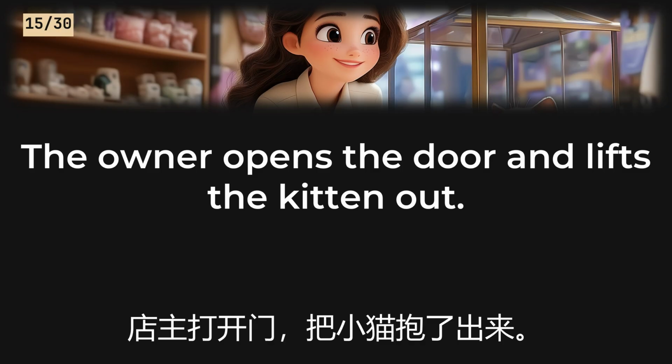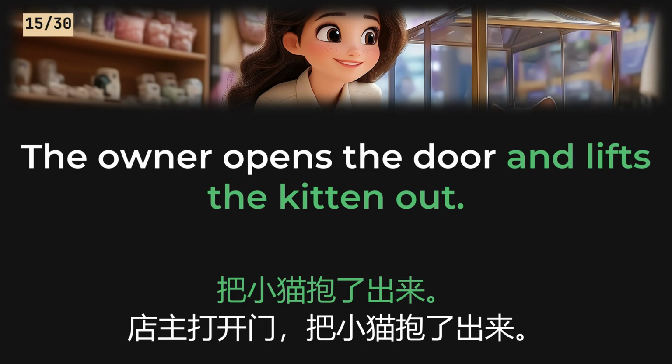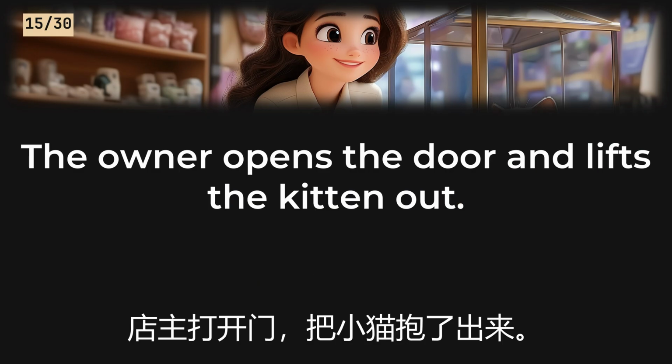The owner opens the door and lifts the kitten out.